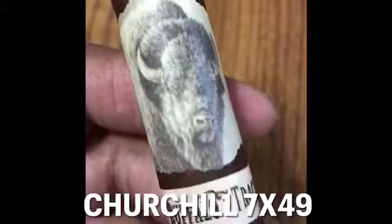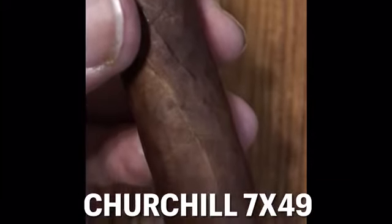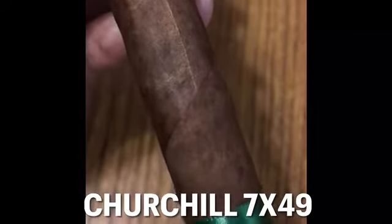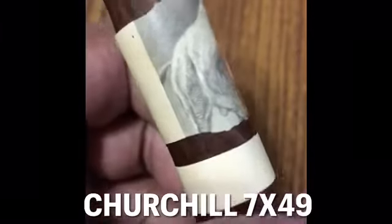It comes in three sizes: the Robusto, which is a 5 by 49, the Toro, which is a 6 by 52, and today's selection, which is a Churchill, which is a 7 by 49. I'll let Billy tell you about the rest of it.